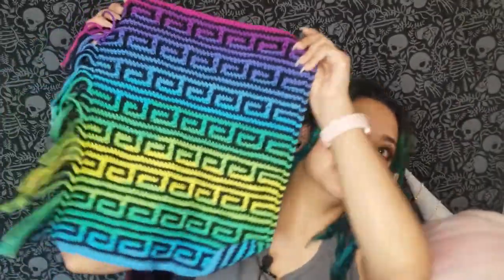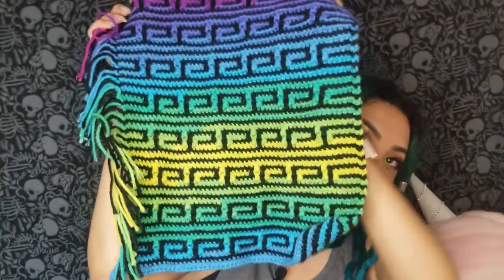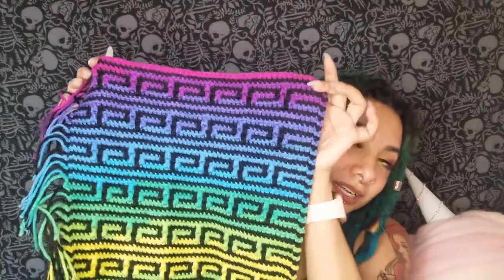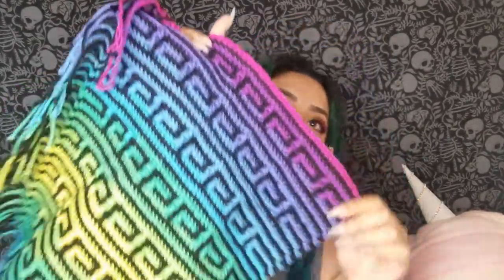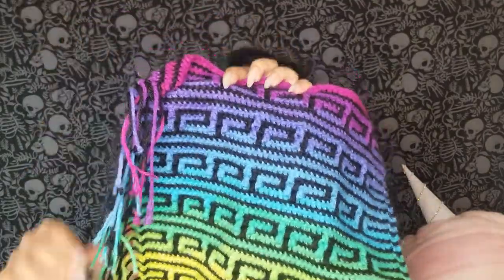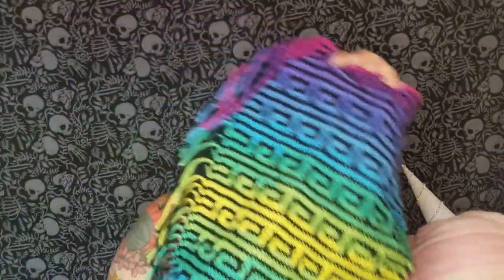I finished this panel that I wanted to turn into a tote bag. So I was just going to do 2 panels and then put them together. I was going to leave the fringe on this side and then the other one would be on the opposite side, so it would be fringe on both sides. But I finished one side, and that is a pattern by Fiber Fox Studios. It is free on YouTube, but you can purchase the charts from their Etsy shop, I believe.